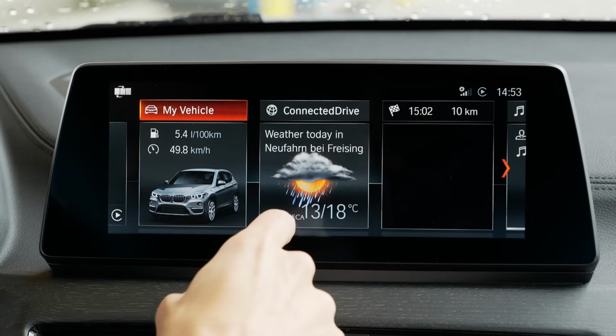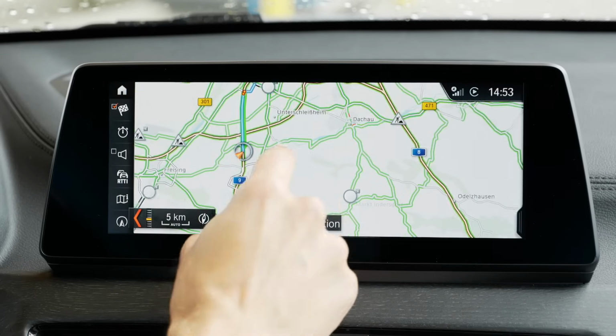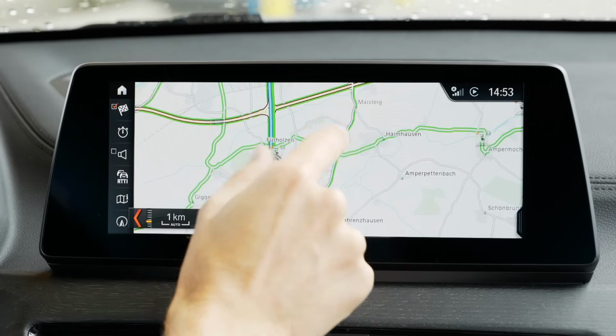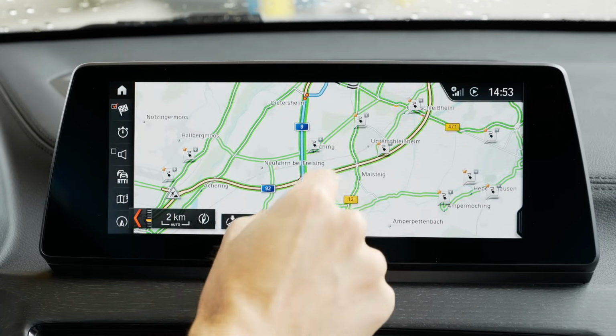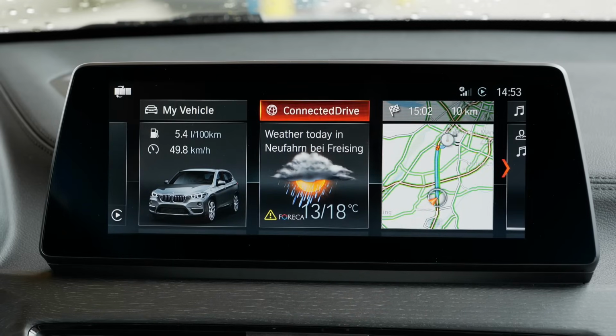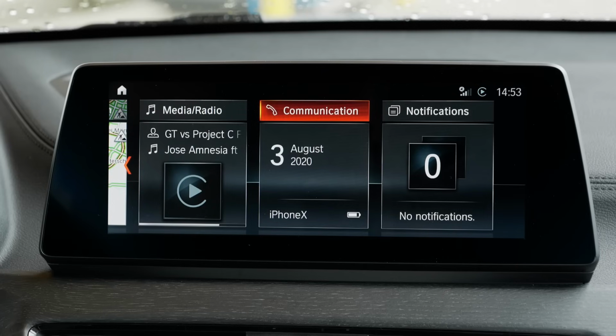Then you can see the map looks like this. Always a good overview. The BMW GPS software, to me, is one of the best. I've never had a wrong intersection or way when I was at a driving event with BMW. Then, yeah, that was my vehicle.